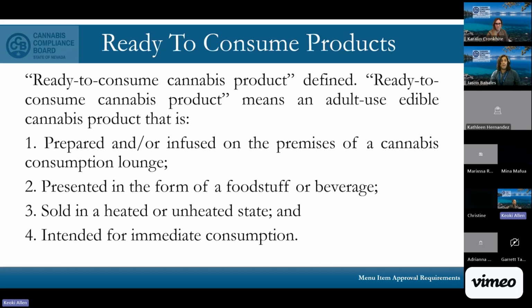Ready to consume products. Ready to consume product means an adult use edible cannabis product that is prepared and/or infused on the premises of a cannabis consumption lounge, presented in the form of a foodstuff or beverage, sold in a heated or unheated state, and intended for immediate consumption. Copy and pasting, guys. Yeah, no, it is foodstuff from federal code. I know it sounds funny.